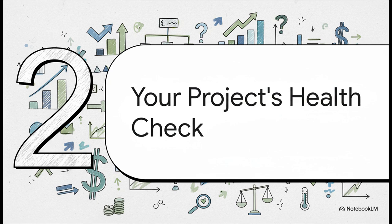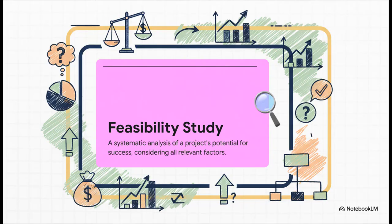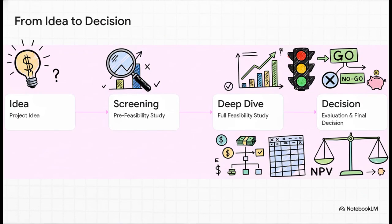Okay, so let's get into it. What exactly is this tool, and what's it measuring? What are the vital signs it's actually checking for? The best way to think about it is like a comprehensive health checkup for your business idea. Before you pour in a ton of time, money, and your own energy, you run a full diagnostic to see if it's really strong enough to survive and thrive out there in the real world. And it's not just a one-and-done kind of thing. A feasibility study is part of a bigger process. You take a raw idea, you put it through a quick initial screening, then you do a full deep dive, and all of that analysis leads you to that final crucial go or no-go decision.